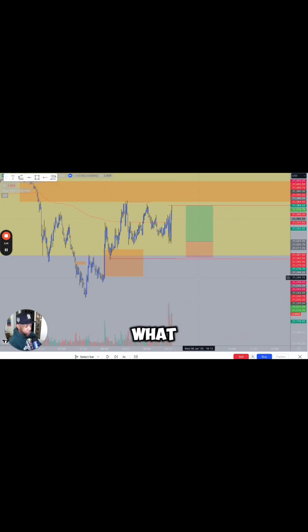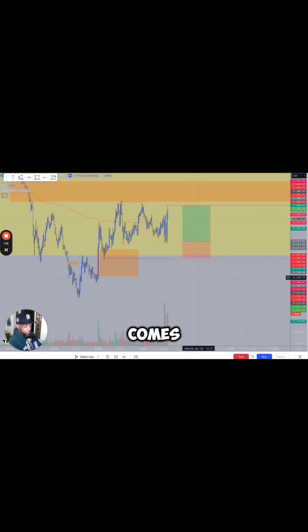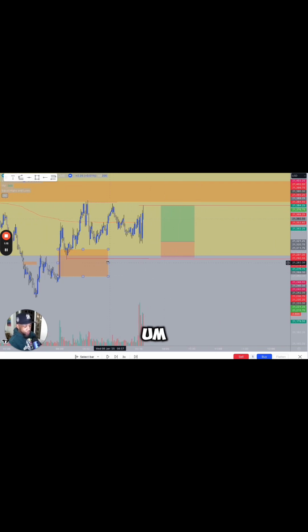Okay. So just so you see what I'm looking at before the trade comes to fruition. All right. So we have these double highs up here, which price is usually attracted to. Okay, and then we have this liquidity area over here. Okay, so we need either side to break out first, and then it attacks the other side.